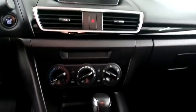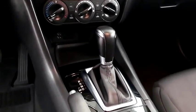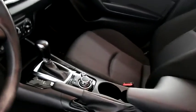Inside, cruise audio and Bluetooth controls, full touchscreen that includes your stereo, climate control, and your automatic transmission is here.